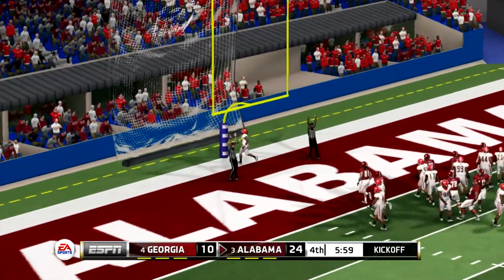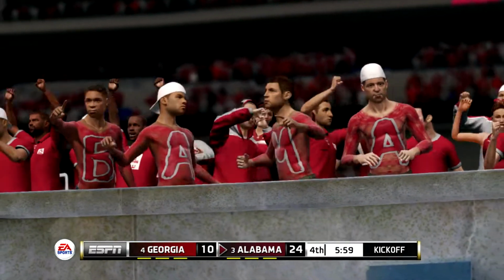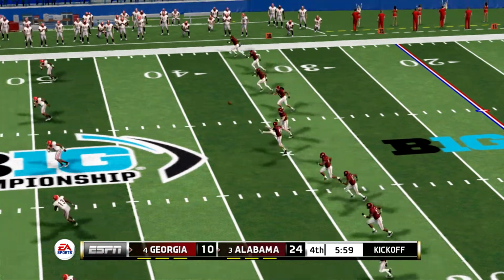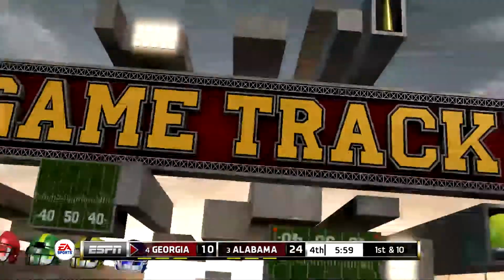He splits the uprights with the extra point. Everyone's all lined up and ready for the kickoff. And he got all of this one. Great kick. And it goes into the end zone, down for a touchback.